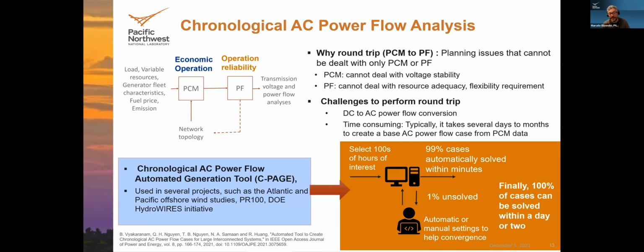This is important because typically it takes several days or months to convert a single snapshot, depending on the experience of the modeler. But this tool uses some automation and some machine learning techniques to help the conversion of these models, and it is very successful. So you can do hundreds of snapshots representing different hours of operation in a matter of seconds, and so it's a very good tool.